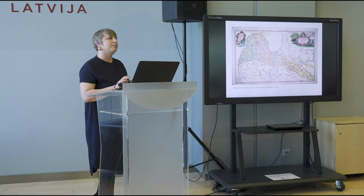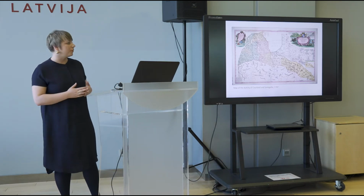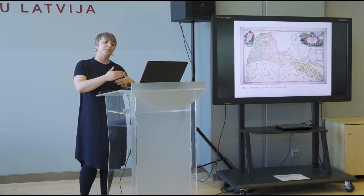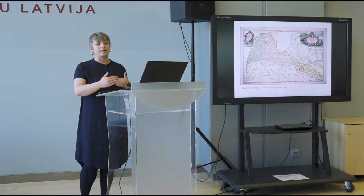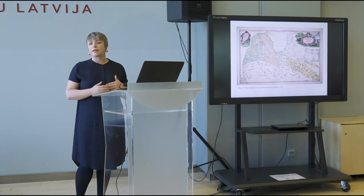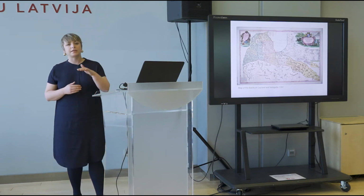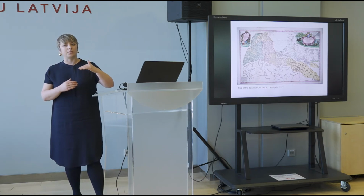So Rundāle Palace Museum is a Ducal Palace, the only one that is still preserved here in Latvian territory. It was built on the border between the former Duchy of Courland and Zemgale and Lithuania, in close vicinity to the town Bauska and also to the capital Mītava. They were joined by the river. So nowadays the southern border hasn't changed a lot. We are still on the border with Lithuania.